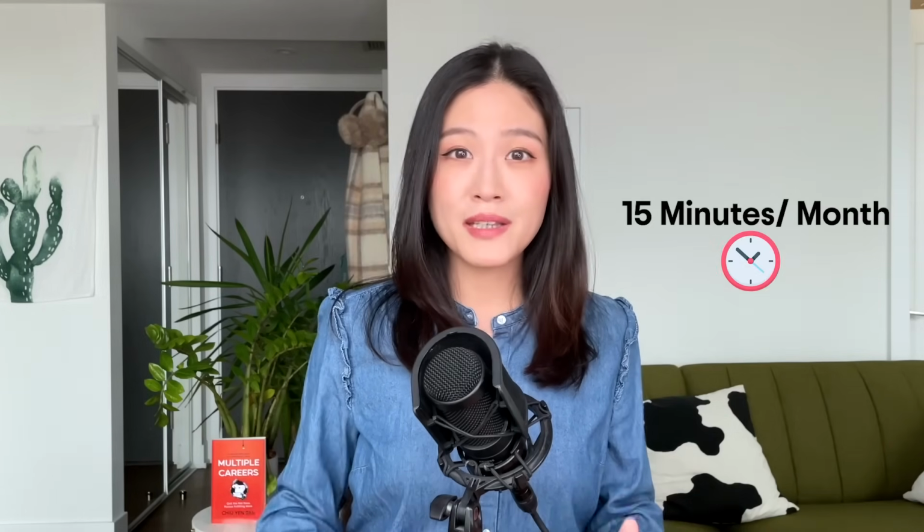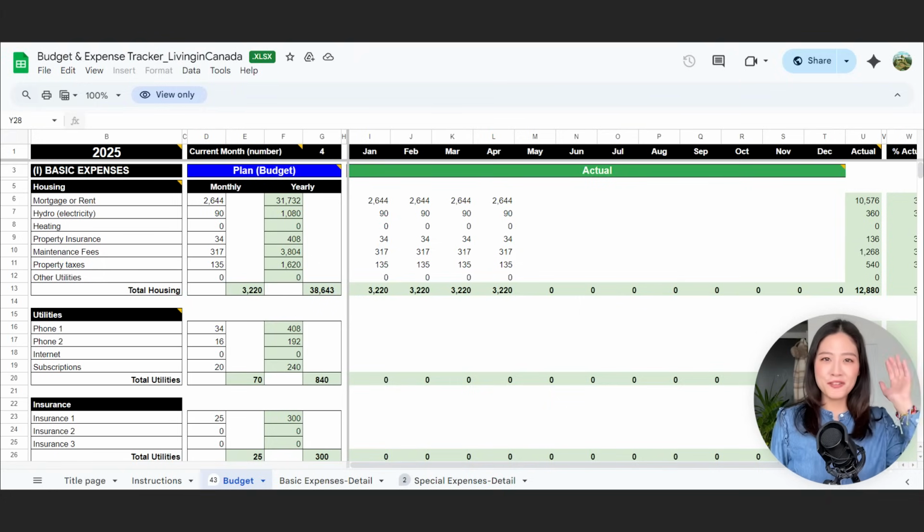It will take some time getting used to it, but once you get the hang of it, it will only take you about 15 minutes per month to track. And that's what my husband and I do together. At the end of each month, we sit together with a cup of coffee and track our spending. That keeps us on top of our budget. So let's go back to the top of the budget sheet.